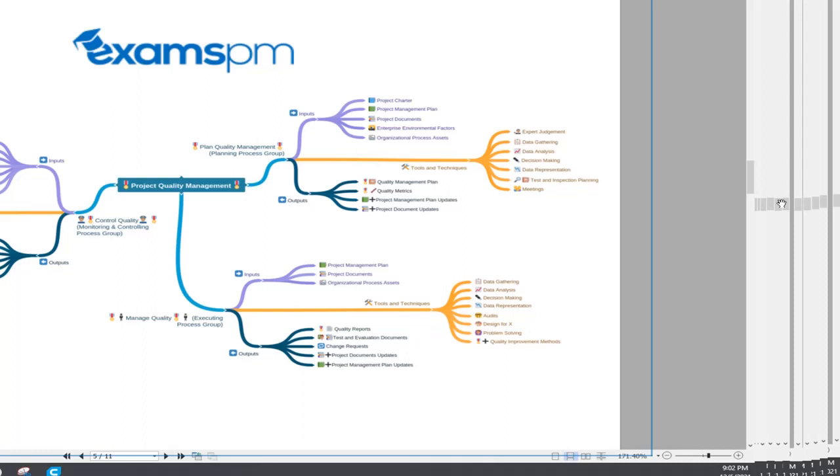All right. So question again: quality metrics, plan quality management; quality report, manage quality; test and evaluation, manage quality; verified deliverables, work performance information, control quality, and inspection. Another thing is inspection and audit. So audit is performed in manage quality, and inspection is the tool in control quality. These are the two things.